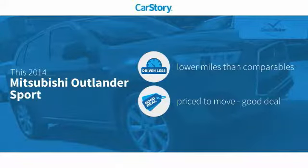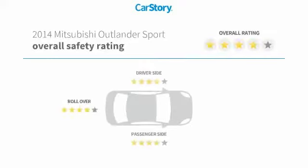This indicates this vehicle as having lower miles with less wear and tear, a good deal, and has been listed as an IIHS top safety pick with these ratings.